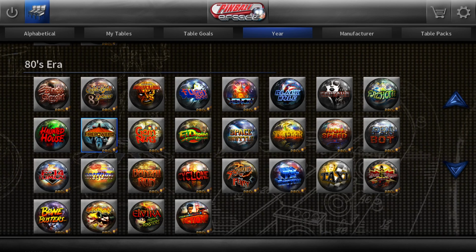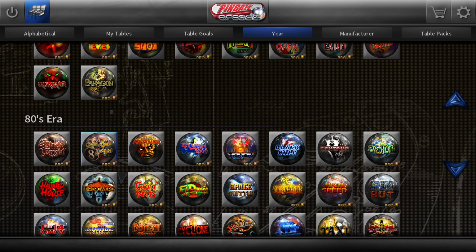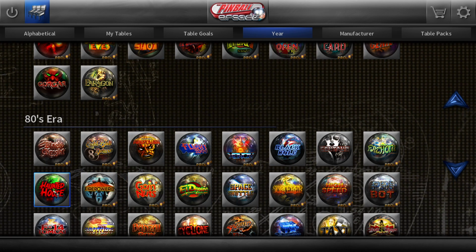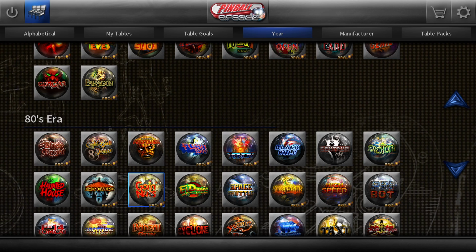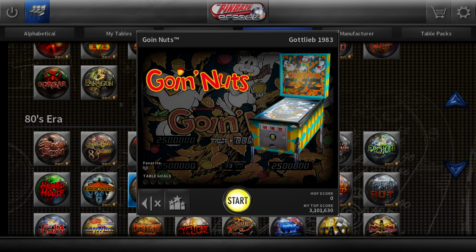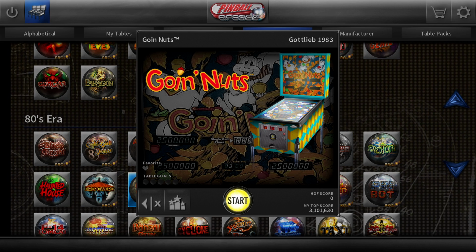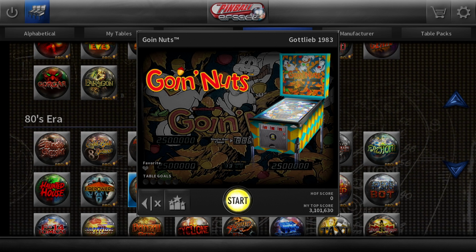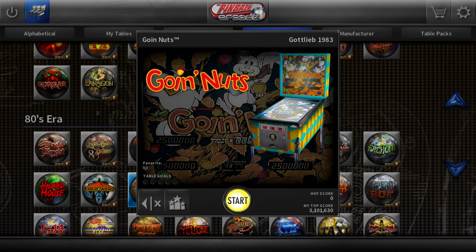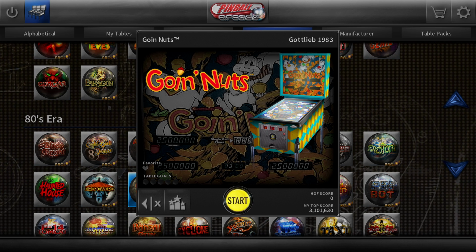So last time we did Fireball 2, which was kind of a surprisingly early sequel to Fireball 1. Fireball 2 coming out in 83, Fireball 1 coming out in 80. Today we're doing Going Nuts, which feels like it is probably a predecessor in theme, probably only, to the Caddyshack thematic pinball that we'll see later in the 90s.